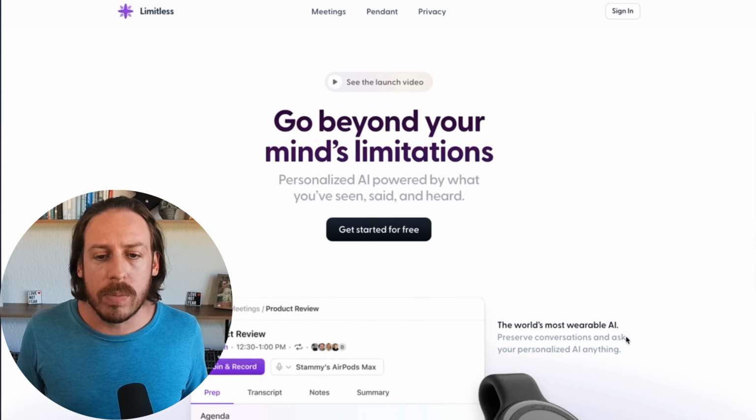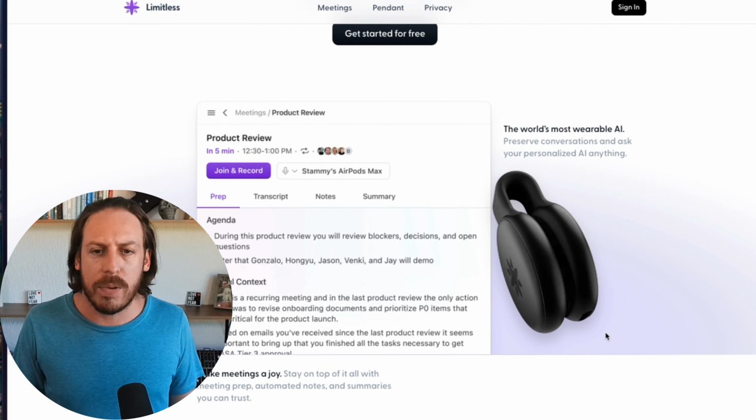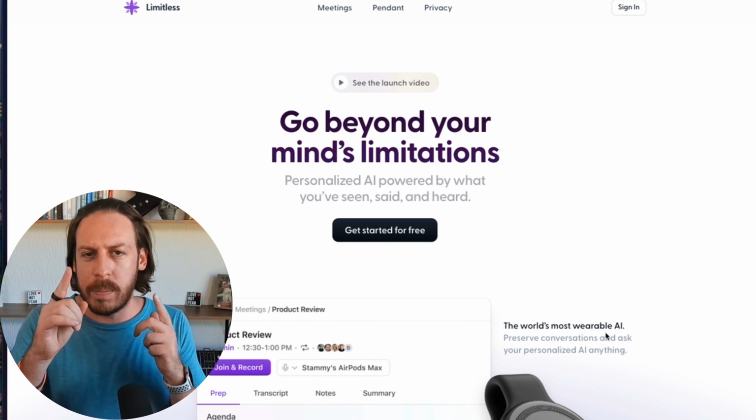And they have an awesome new wearable AI. This is going to be incredible, I believe. When it comes out, I'll definitely be getting it and I'll make a review about it. Amazing, that was Limitless AI.